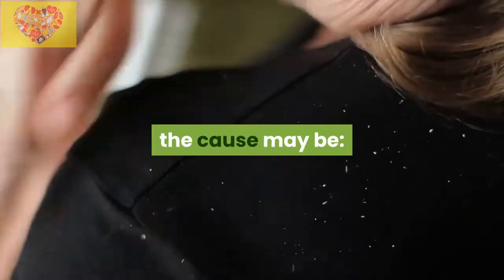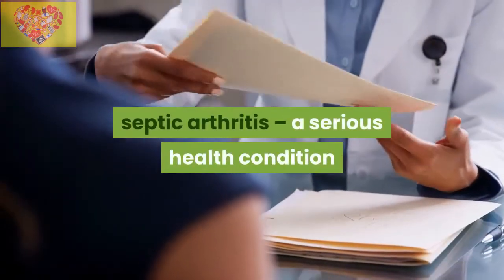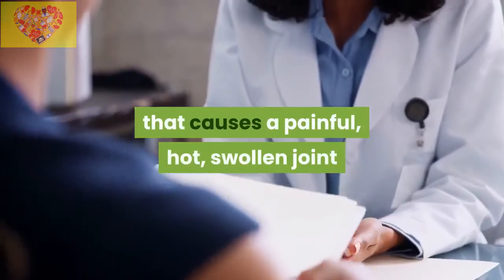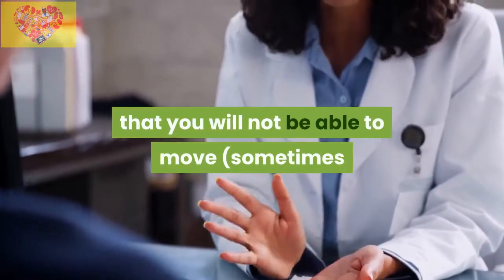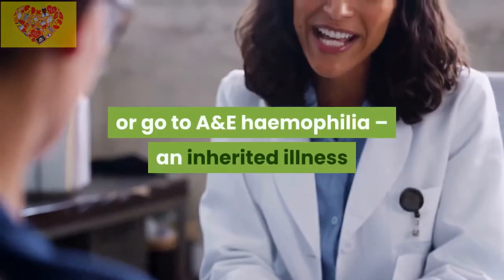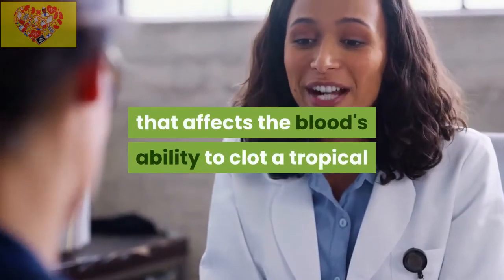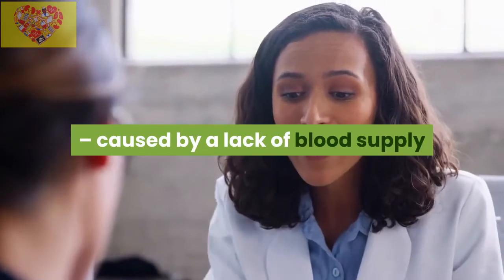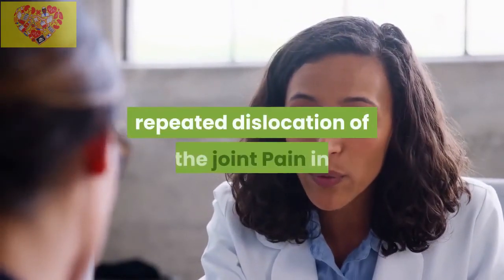Rarely, the cause may be septic arthritis, a serious health condition that causes a painful, hot, swollen joint that you will not be able to move, sometimes with a high temperature. See your GP urgently or go to A&E. Hemophilia, an inherited illness that affects the blood's ability to clot. A tropical infection. Cancer. Avascular necrosis, crumbling of the bone caused by a lack of blood supply. Repeated dislocation of the joint.